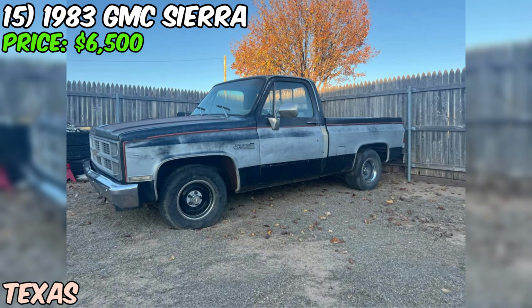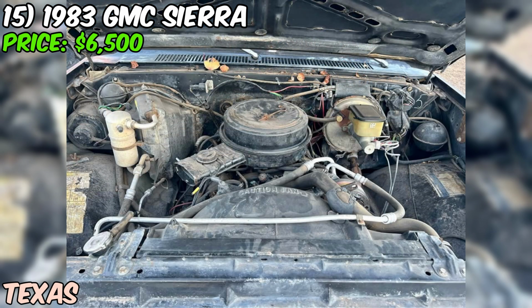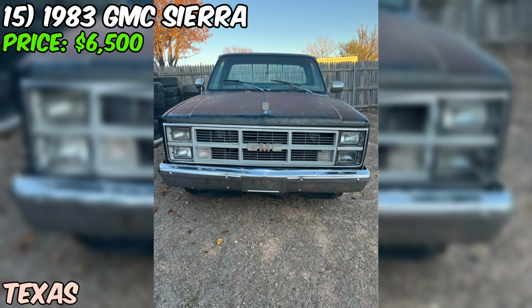With 118,562 miles and only 2 previous owners, the mileage isn't terrible for a 40-year-old vehicle. The original black paint and gray interior suggest it hasn't been modified, which could be appealing to some buyers.